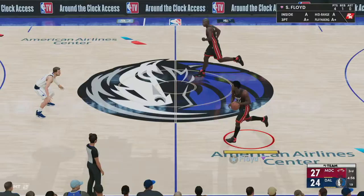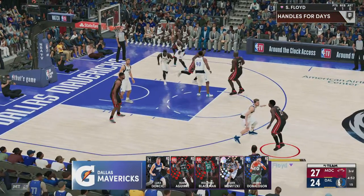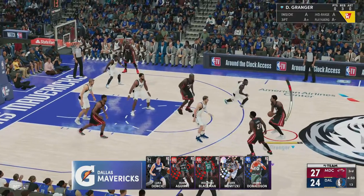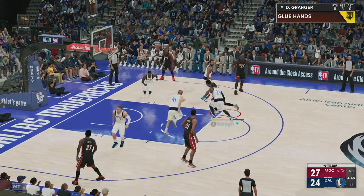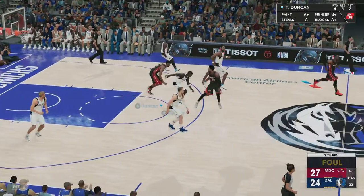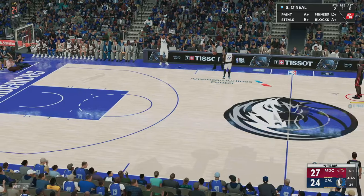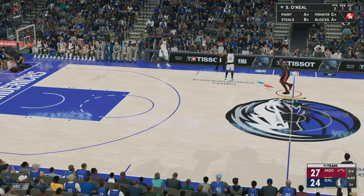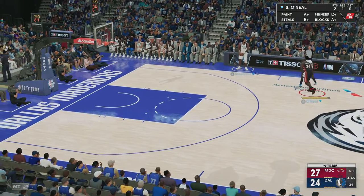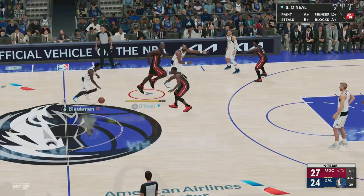Here's Floyd. Pass to Granger. On the take. A rebound by Aguirre. Away team foul. Tim Duncan. That's his first personal foul. First team foul. And Dallas with possession. Setting the floor for Miami.